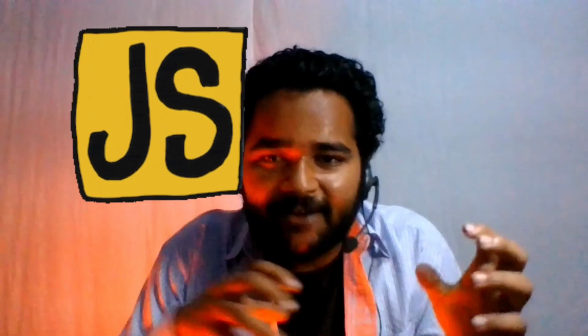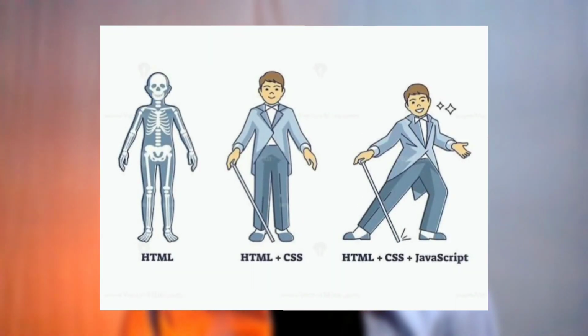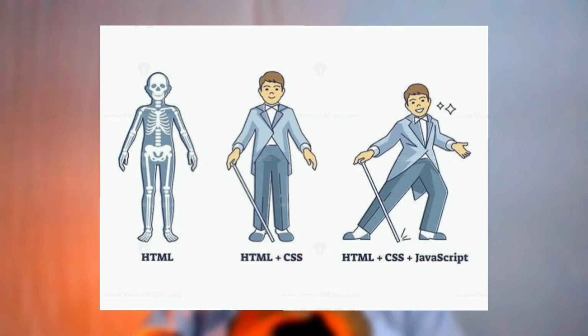The third skill you need to learn is JavaScript. JavaScript is a programming language that allows you to add interactivity and functionality to the web pages. CSS and HTML will add the static content to the web page, whereas JavaScript will add the dynamic content to the web page. It will define what should happen when you click a button.